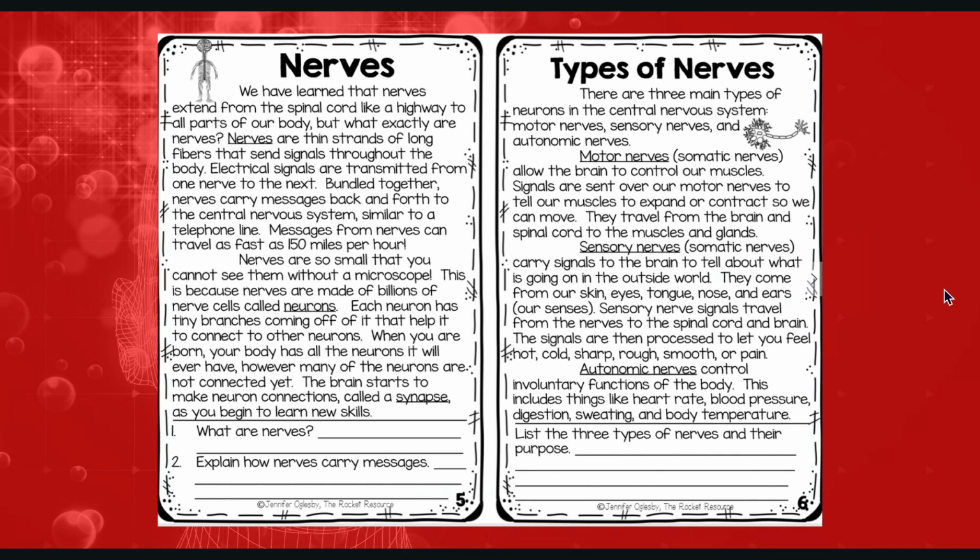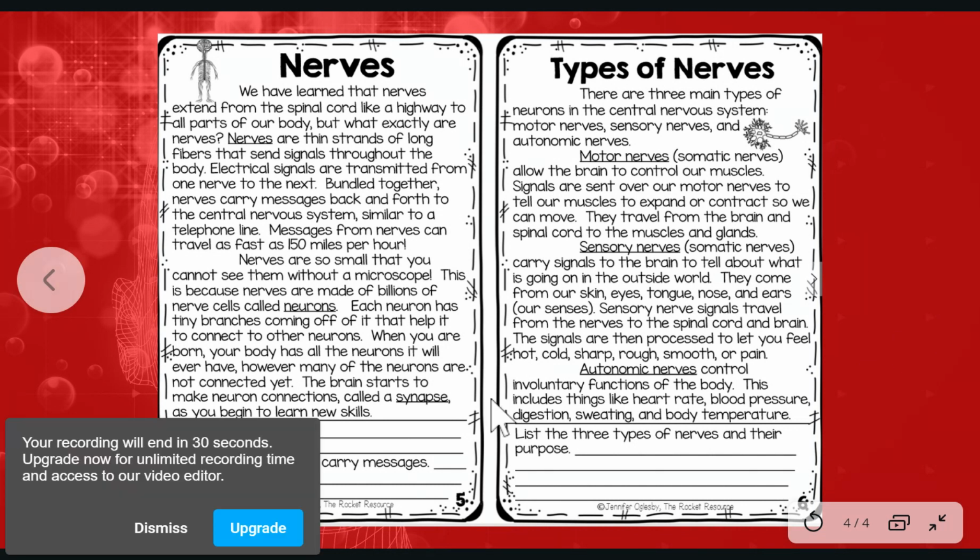Those questions that we have at the bottom, you do not need to answer. That's why I cut them off on the other pages, but this one didn't line up too great. So that's it for our articles.